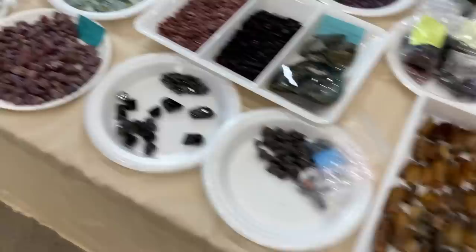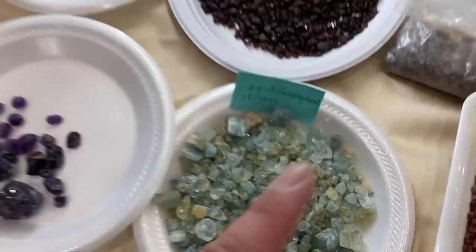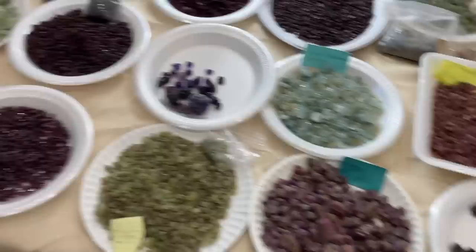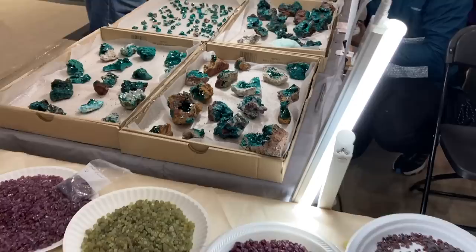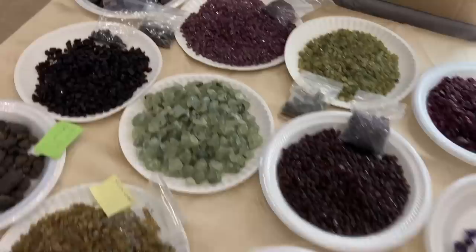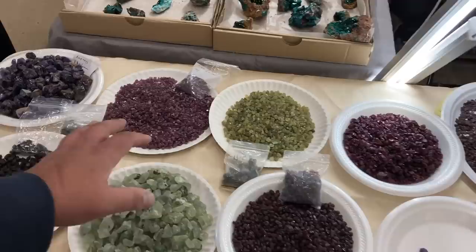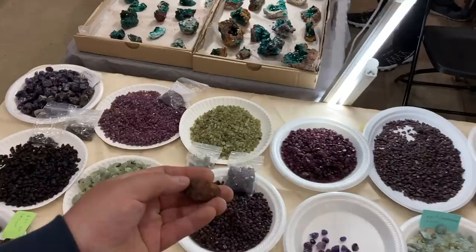Then they have some cool faceting materials. Aquamarine. Expensive. But I don't know how many of these are actually faceted good stone. Some peridot, ruby, $2 a gram. Some garnets. Some nice pinker garnets. Here's some tumbled garnets. Some prehnite, a very common and affordable material. But doesn't it... It looks more expensive when it's on a plate with other nice faceted materials, you know? Here's some nice Tanzanian orange garnets.